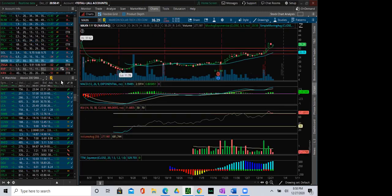I wish I got back in on MAXN. I thought about it on this day, but did not. This is another technology solar play. It went up here. It's trying to test its all-time high at $37. It's trying its best. Let's see. MAXN. Yeah.